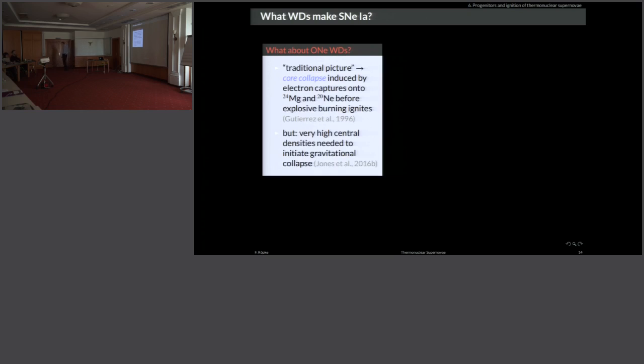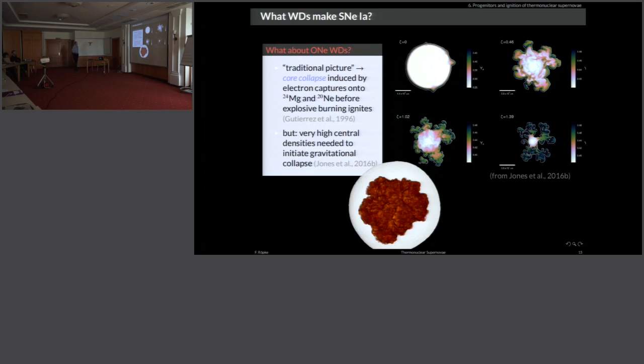However, recently, Sam Jones has looked into this again, and he found that actually very high central densities are needed in order to get this gravitational collapse going. What you find for moderate densities is rather a thermonuclear explosion. So he did some 3D simulations of thermonuclear burning in oxygen neon white dwarfs. And what he found is that, in particular, if you do these simulations in multi-D, because of the flame instabilities, the flame accelerates so quickly that it releases enough energy that a thermonuclear explosion event is more likely than an electron capture supernova.